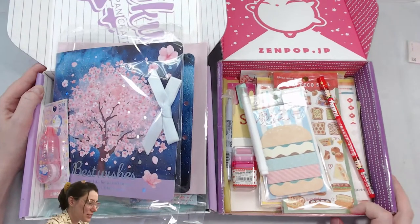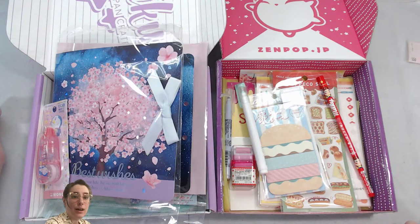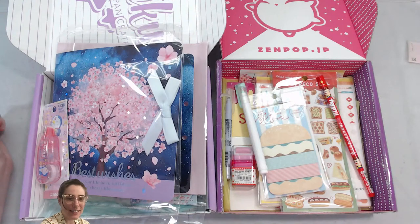So I'm going to continue doing the Zenpop and the Sakura Co. for a little while at least, until I can get my COVID vaccine and can have a life again.